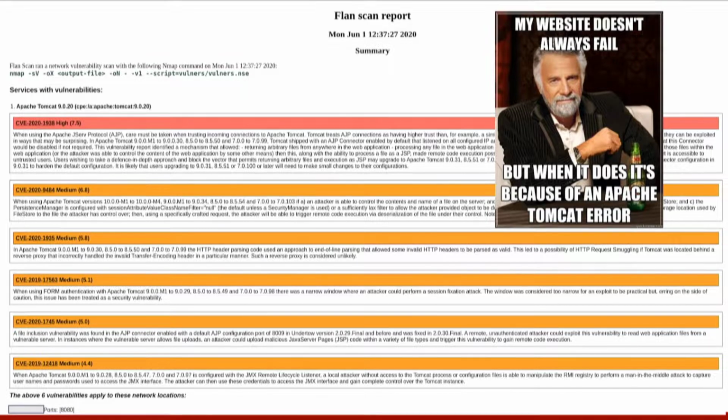Now, you do get a pretty fancy report, actually. I spent a lot of my time in my InfoSec career looking at vulnerability reports in various capacities, including working for Tenable Network Security. And I was like, this is pretty cool. It does the standard yellow, green, red thing. The graphic here says my website doesn't always fail, but when it does, it's because of an Apache Tomcat error. I would say my vulnerability scan doesn't always fail compliance, but when it does, it's because of Apache Tomcat. And what you're looking at in my vulnerability scan of my network is an Apache Tomcat.